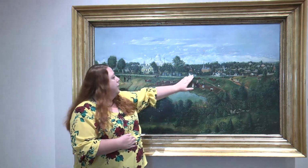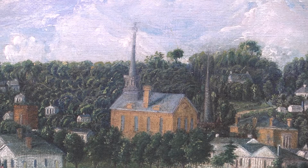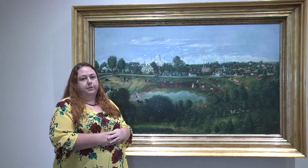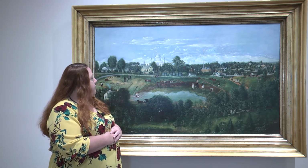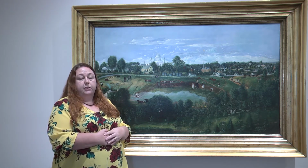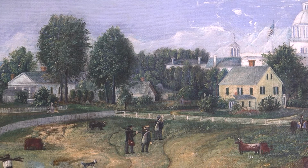So we have two predominant church steeples. And historians have been able to identify which churches those are. They think, even though it's not really accurately placed next to the Capitol building, that those are the churches that still exist today. And then we have other smaller homes that are all identified with their certain look. And again, that type of architecture came along after the Civil War. And so we're looking after 1865.